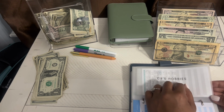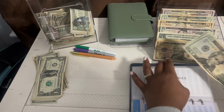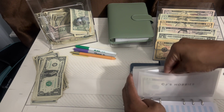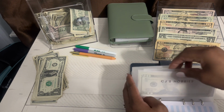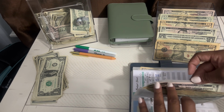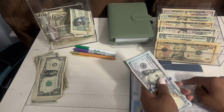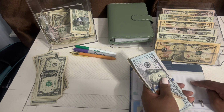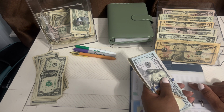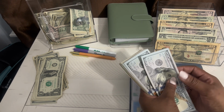CJ's hobbies are getting $25. He depleted this today and yesterday, so that is all he has. We're going to be bumping this up because he needs probably about $300, I'm thinking, for his training sessions. So he has $25. And this is my debt envelope. This is where the completed savings challenges were moved to. We completed a $500 savings challenge and a 30-day savings challenge, and it totaled out to be $800. We already had $1,000 in here before, so this should be $1,800.